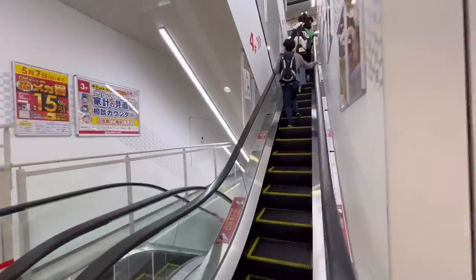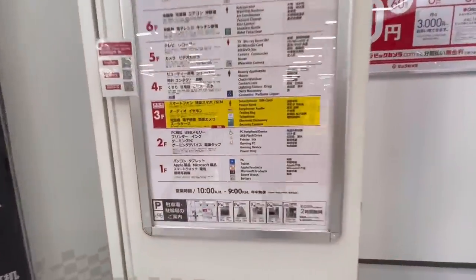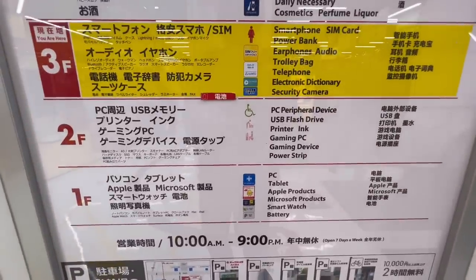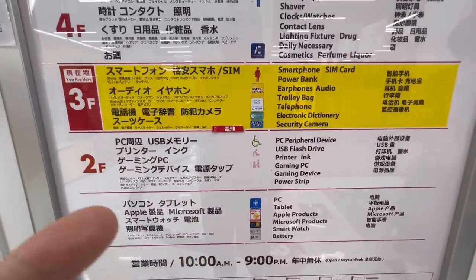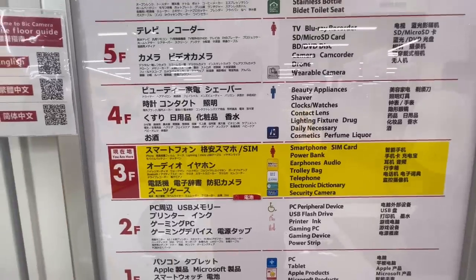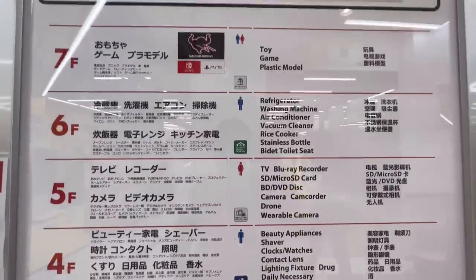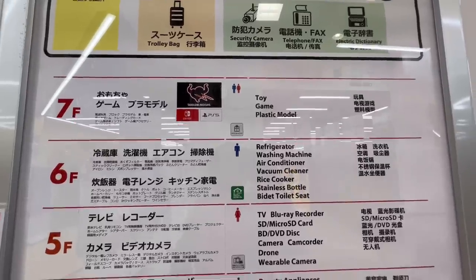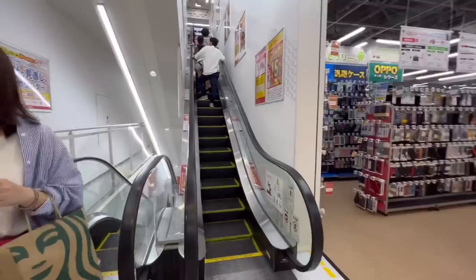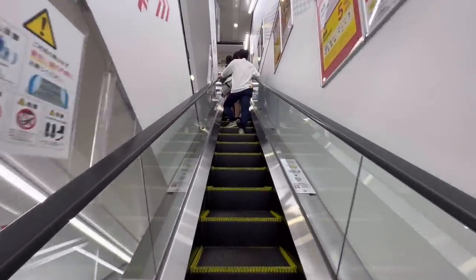Forget it. Fourth floor. By the way, let me just do this for help. 10 a.m. to 9 p.m. PCs, smartphones. Fourth floor is beauty appliances, shavers. Fifth floor TV, sixth floor refrigerator, and seventh floor toy. Cool. Let's go. Let's go upstairs right now.